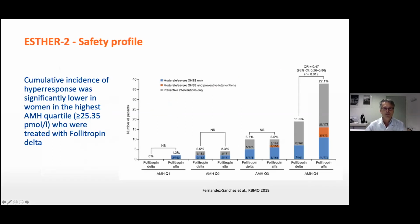Now, the cumulative incidence of hyperresponse was significantly lower in women in the highest AMH quartile who were treated with Follitropin delta. So the higher the AMH, the stronger the benefit of stimulation with Follitropin delta as compared to Follitropin alpha. So this makes this drug extremely suitable as a number 1 choice for women with predicted hyperresponse, including women with PCOS.